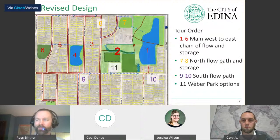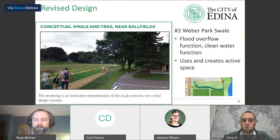So our second stop in the tour is going to be the Weber Park Swale. So the concept here is that in the very high flows, we need more capacity so that Grimes Avenue and Avail Academy and some of the park isn't flooded. And we need a stable flow path to bring some of that water down to the new lower Weber Pond. So here we have a rendition of what that might look like. That would include a trail alignment and some plantings.